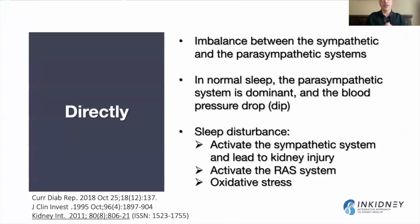Now, directly, when we think about how problems with sleep can lead to kidney disease by itself or faster progression of kidney disease, here we think about the imbalance between the sympathetic and the parasympathetic system. The sympathetic and parasympathetic are part of the autonomic system, which is the nervous system that controls our involuntary movements, such as heartbeat, breathing, and so on. I am actually preparing a blog for you that is going to talk about this in detail. We'll talk about vagus nerve stimulation and how it affects kidney disease. So this is coming, stay tuned for that.